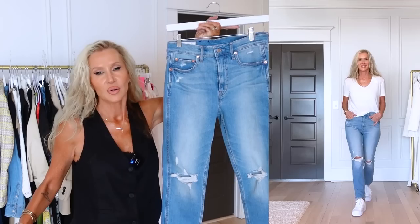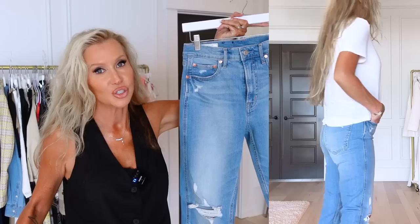But here they are in the distressed. She says she thought this was the most popular line or the most popular wash. They remind me so much of my mother, Tomcat. I would say get these first and just see how you like them. And then if you really love them, then get the Tomcat. But these are just amazing.